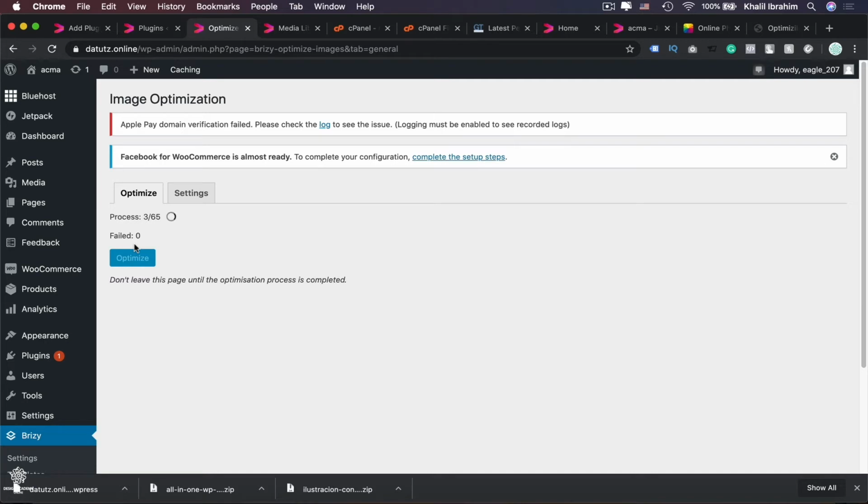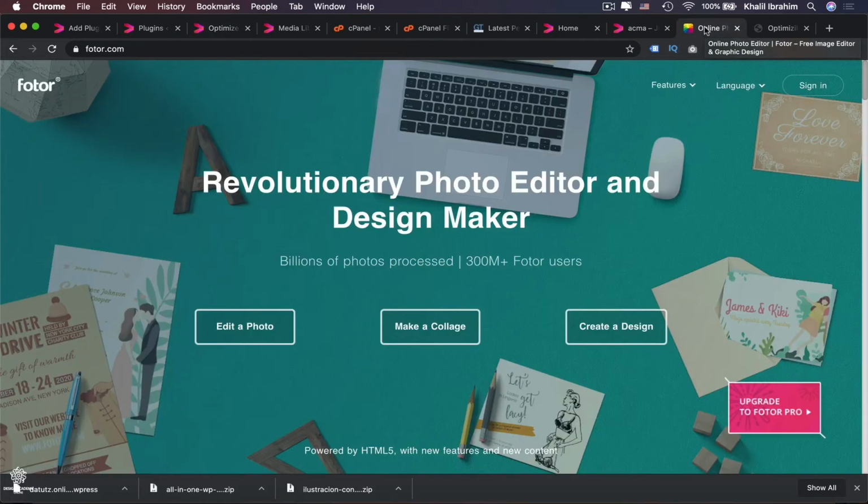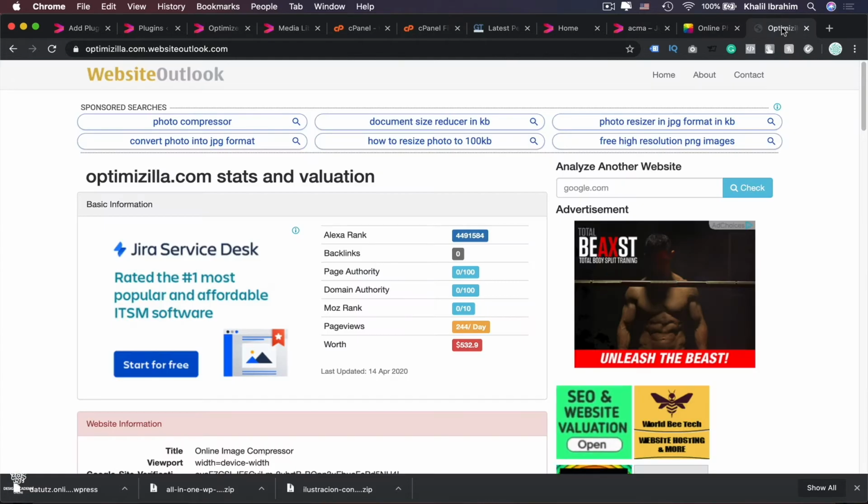photo.com. You can click edit a photo and reduce its size and reduce your image's width to 1920 pixels. No need for 3000 pixels and 5000 pixels, which will reduce your image's size, of course. And also you can take it further using that website in here, optimizella.com. This one will be in your resources as well, where you can be reducing your images quality even further.